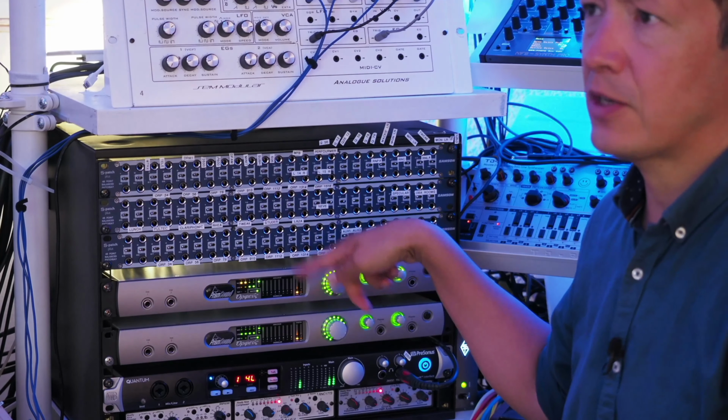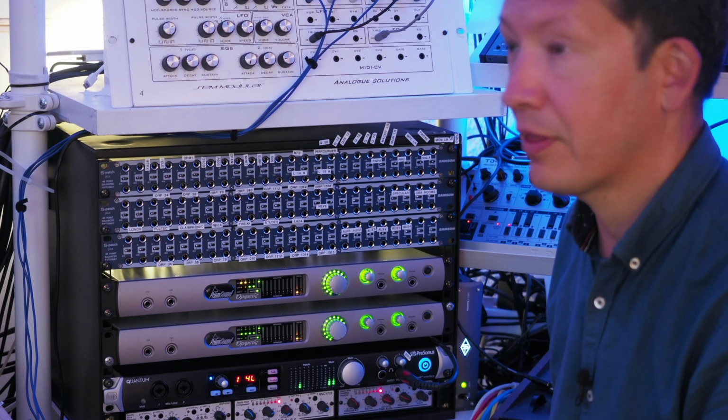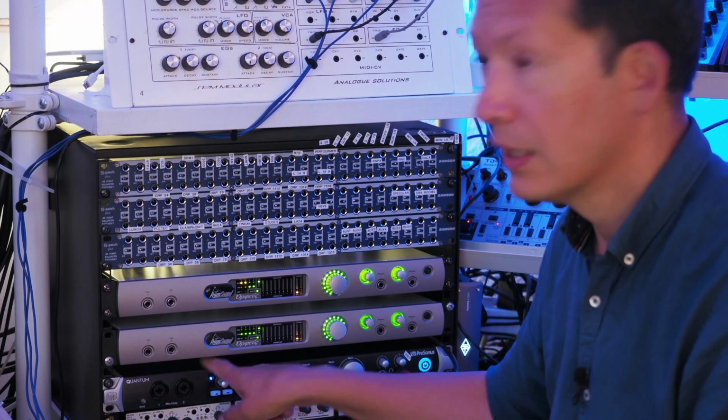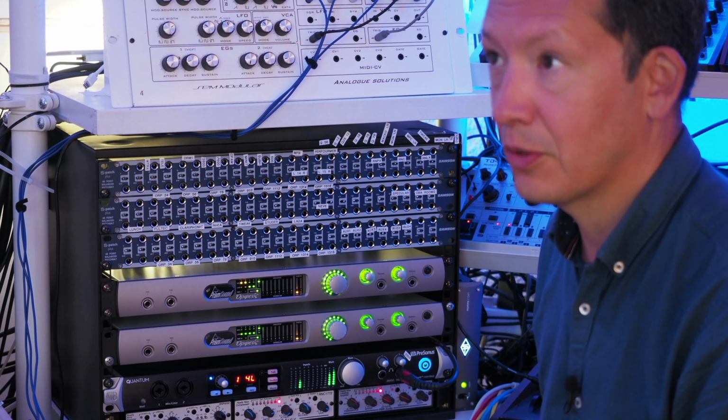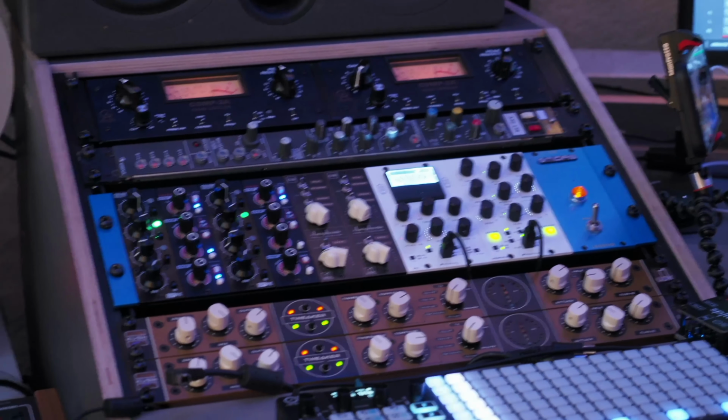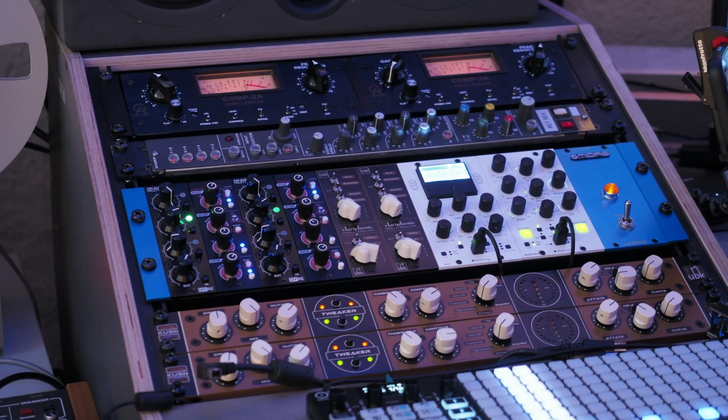I extended the patch bay. That was the only way to get everything hooked in. So I'm actually now running 3 patch bays. There's no more room in the rack, so that's good. I won't be able to add more converters or patch bays. And the reason why I had to get the patch bays is because my outboard has changed.